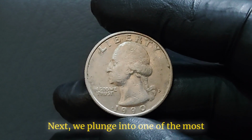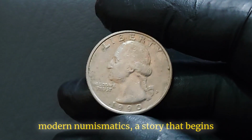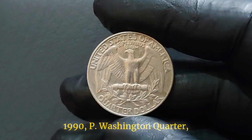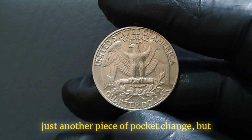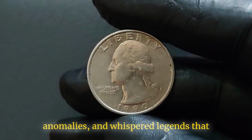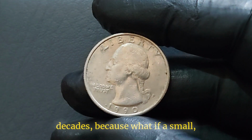Next, we plunge into one of the most perplexing and enduring mysteries in modern numismatics, a story that begins with the unassuming but deeply enigmatic 1990 P Washington quarter, a coin that on the surface seems like just another piece of pocket change, but beneath its ordinary appearance carries a storm of unanswered questions, technical anomalies, and whispered legends that have kept collectors awake at night for decades.